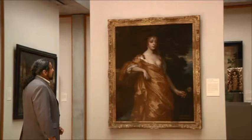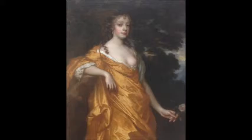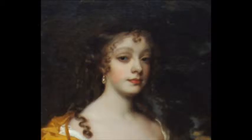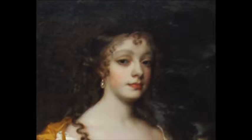This is a portrait of Diana Kirk, who later became the Countess of Oxford. Sir Peter Lely, the artist, was a leading artist of the English Restoration period. Lely was a master of color and style, and this can be seen clearly in Diana's exquisite clothing.